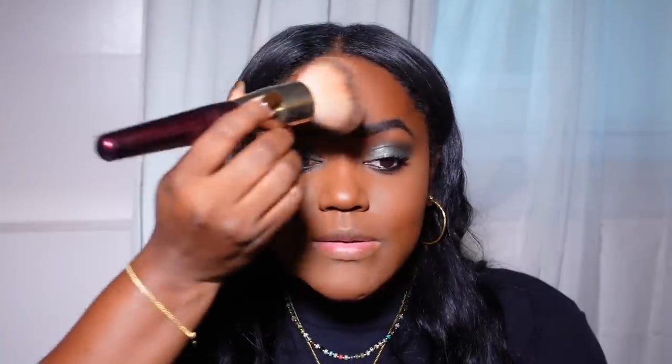I do really like this powder. It's another viral TikTok product that I definitely love, and I've had this one for quite a while. It's really, really good. Basically blending everything together with this powder.